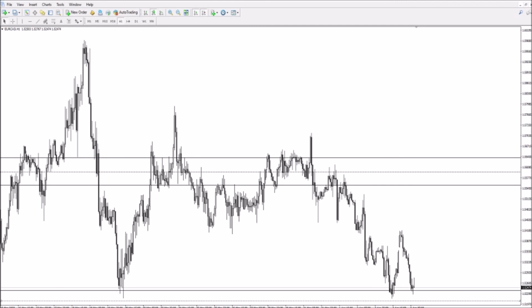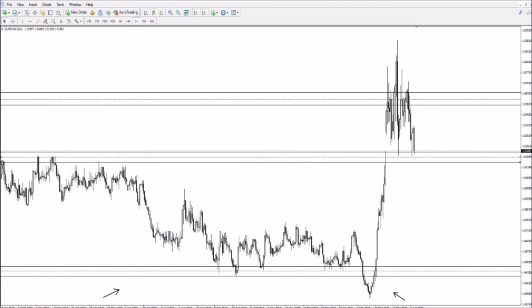So you can see some resistance there. If we can break down below that on a daily time frame, let's go to the daily. You can see support and resistance. So a daily close below that really opens up this instrument the whole way down to here. And yeah, I'll be excited to try and get on board that.